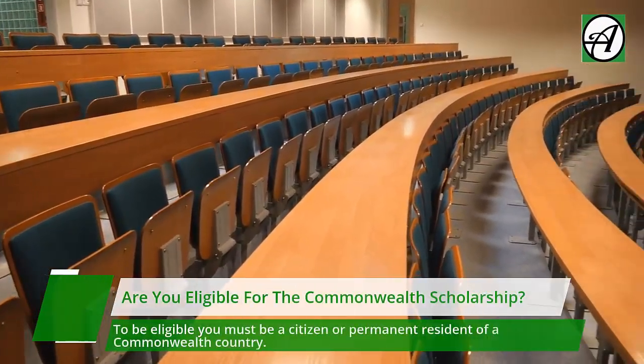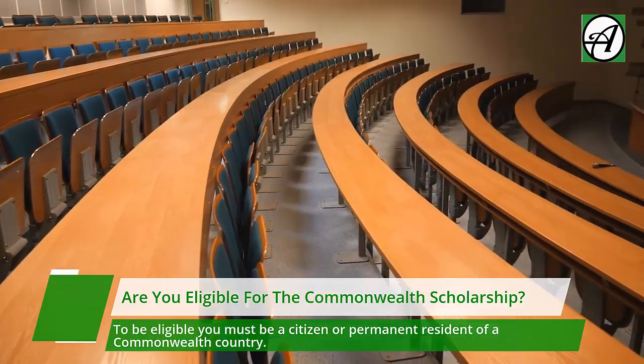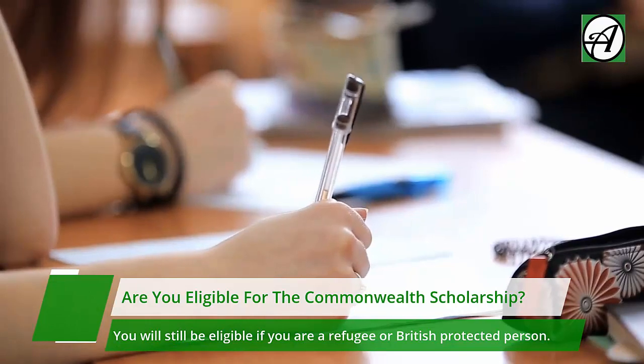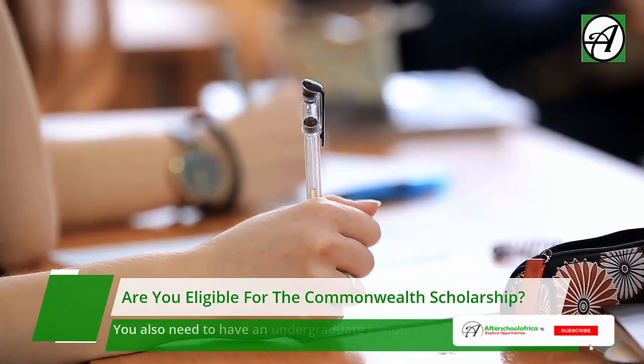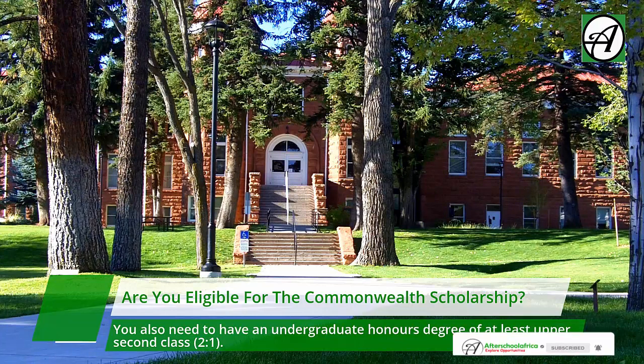First things first, are you eligible for the Commonwealth Scholarship? How do you know if you have met the prerequisite to apply? This information can be found on the CSC website, but we'll give you a quick rundown of some of the eligibility requirements. To be eligible, you must be a citizen or permanent resident of a Commonwealth country. You will still be eligible if you're a refugee or British protected person.